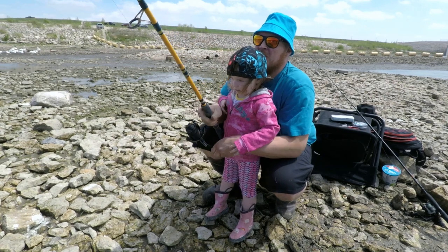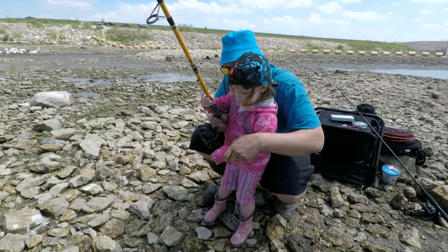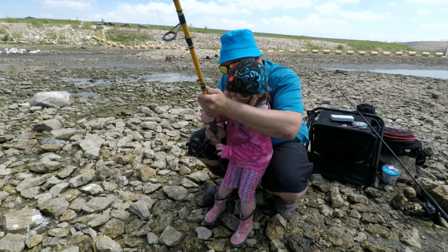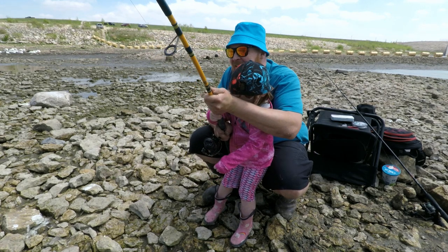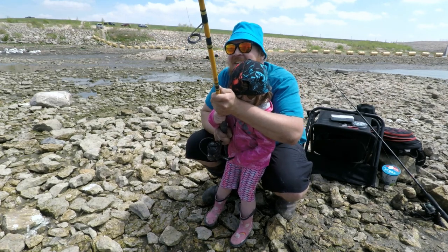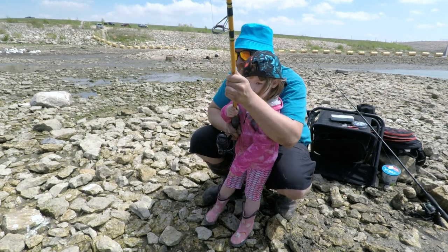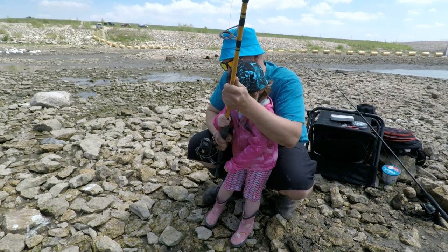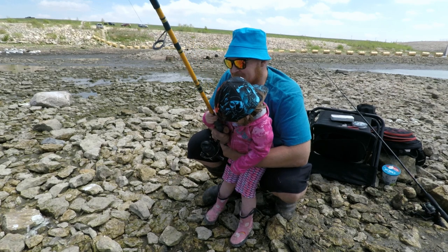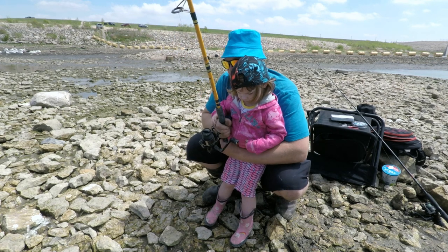All right, we got fish on. Okay, you gonna reel? Put your hand on there. Yeah, daddy'll help. Can you do it all by yourself? Yeah, daddy'll hold the fishing rod. Yeah, keep reeling. Reel, reel, reel. You want daddy to do it?